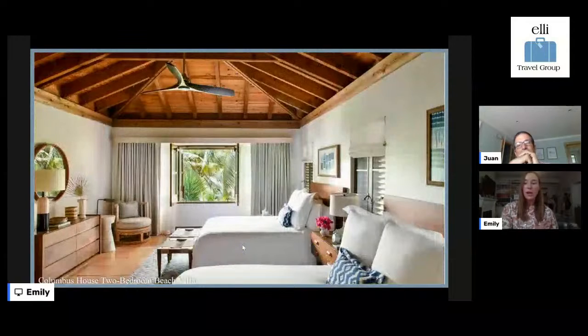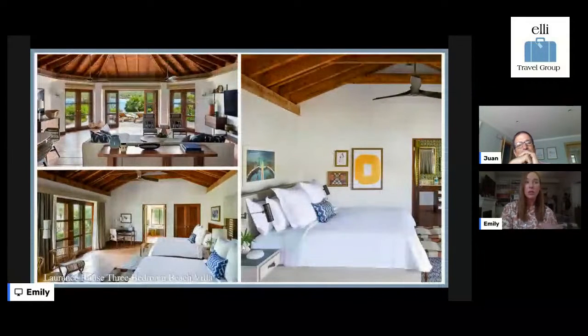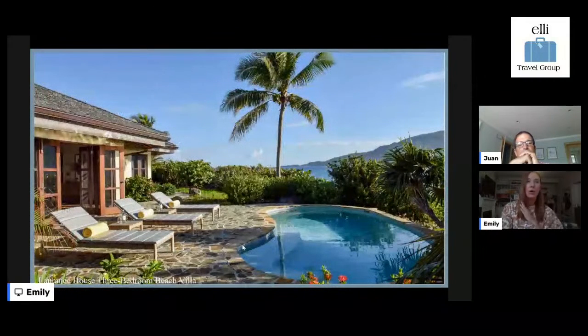Lawrence House, the 3-bedroom villa, which is next to Columbus House, is very similar, as you can see in the interior space, to Columbus, with having 2 king bedrooms and 1 double queen. You are on the far western side of the resort, so you really get that privacy and exclusivity with this location of a villa. And you mentioned that those two are next to each other. Those two are next to each other.